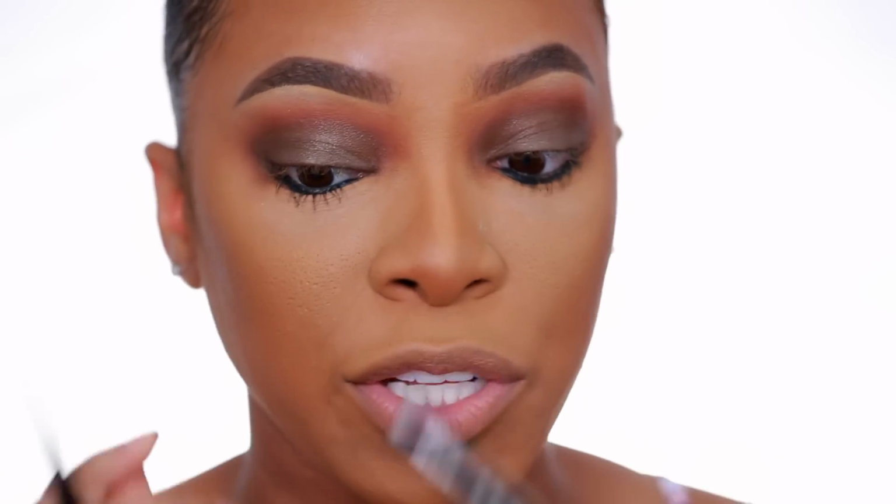And I seriously can't get over how creamy these things are. They're so creamy. Okay, and then I think I want to take a little bit of the same khaki. No, actually, I'm going to first go ahead and blend this out and then apply a little bit of khaki under there as well.